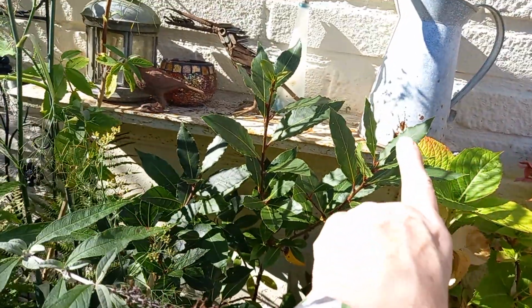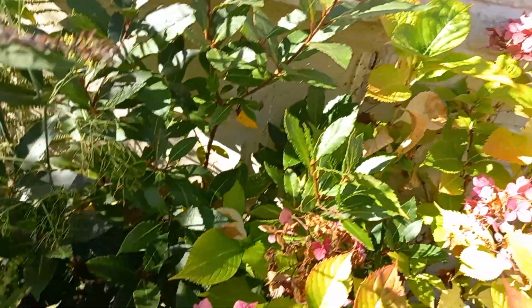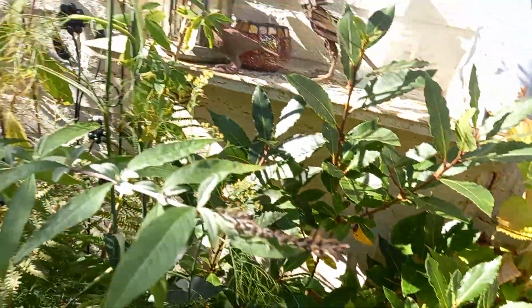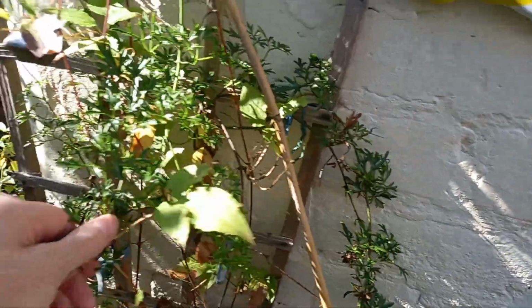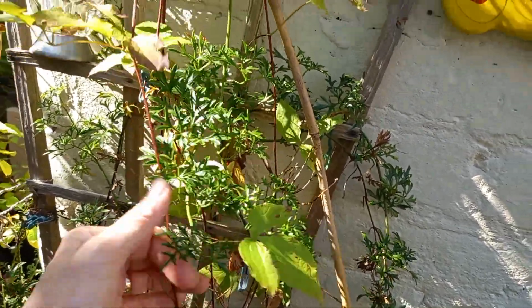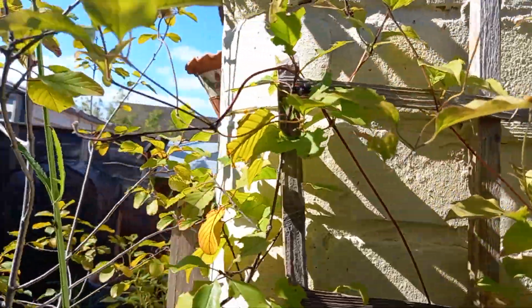Another spider here, right in front of my bay. This is a bay tree. I still get a few bay leaves off it. I've got some in a chicken already cooking. This is a winter flowering clematis too, and the other clematis are all finished now. Just the seed heads on.